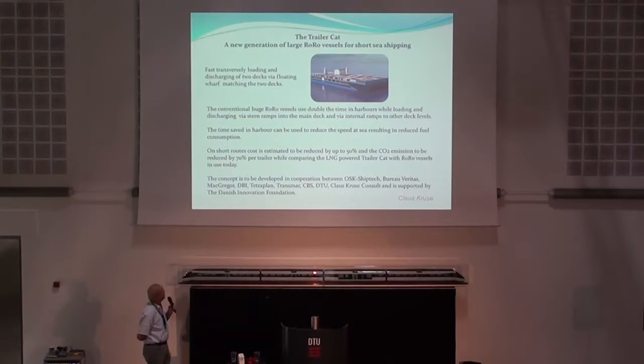With a traditional vessel, you have to take it in and out of the aft ramp, and to other decks you have to use internal ramps, which means that the way you have to drive on board the vessel is very long. The time we have saved in harbor can be used to reduce the speed at sea, and that will result in lower fuel consumption.